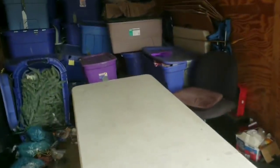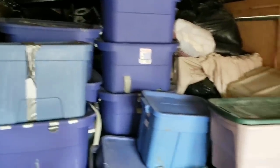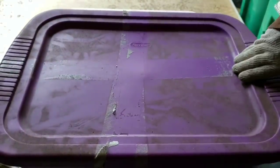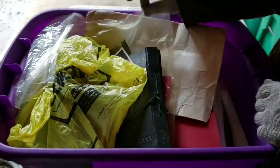All right, I think what I'm gonna do is try and sort right in here on the table today. And look at this. We got stuff that fell over from yesterday. We still have all these totes to go through. Uh-oh, George is calling. I better answer. I de-duct taped this. There was a ton of duct tape on it so that we could get inside. So let's pop it and let's see, what do we have here?